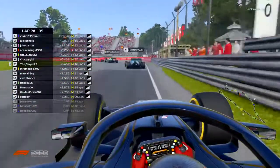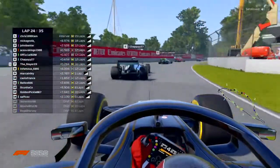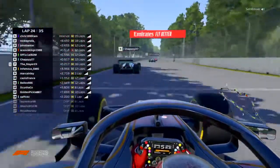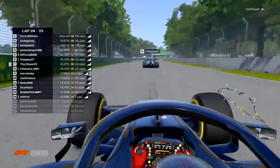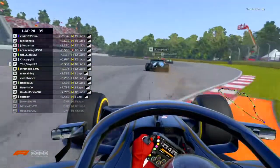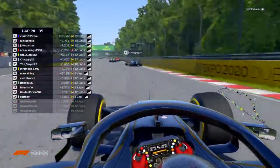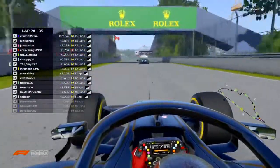This is the ongoing battle for the podium with different tire strategies and situations, of course, because we see John Bunter, Aces versus Kings. They definitely need to stop again. Likewise to Chappie and Slayer. Official maybe will try to go through on his sets of hearts.